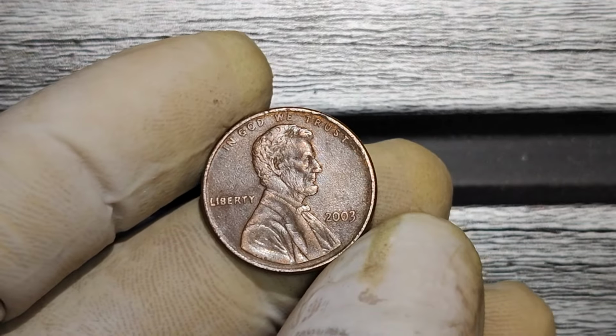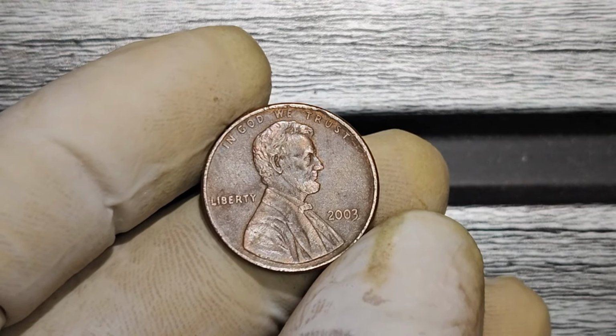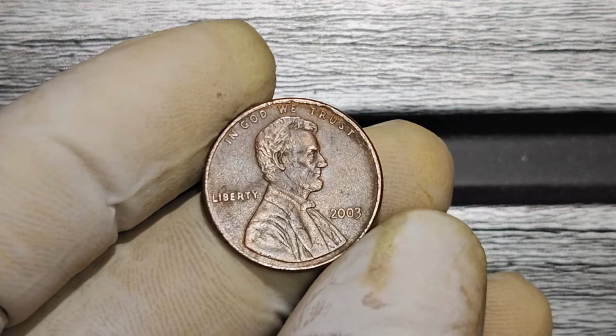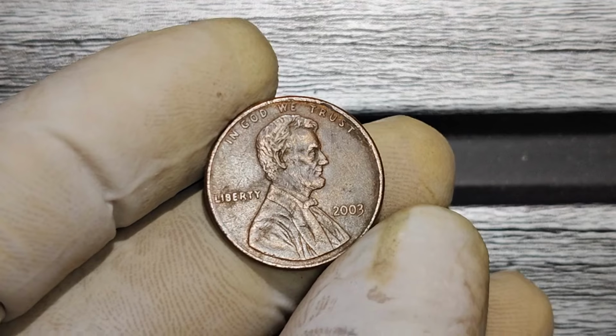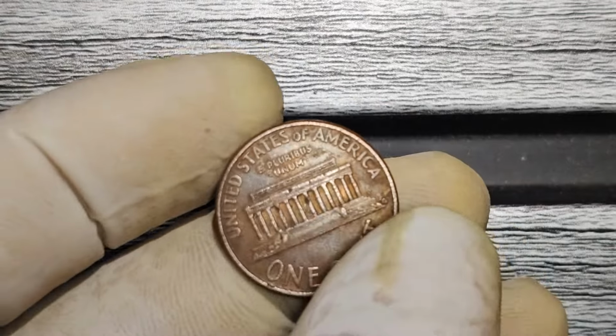Hey everyone! Have you ever found a penny in your pocket, tossed it in the change jar, and never thought twice about it? Well, what if I told you that one of those pennies could be worth not $1, not $100, but a jaw-dropping $1.7 million? Yep, you heard that right.